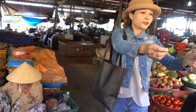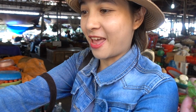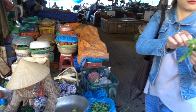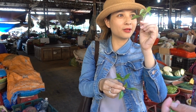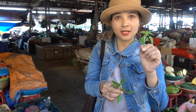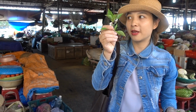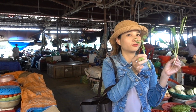You can smell that? And you tell me what kind? The mint. Yes. This one. Yeah. We have that one ASEAN basil. This one lemon basil. Lemon basil you can make for the salad, and ASEAN basil we make for the soup. We show you two kinds of the, what is this?